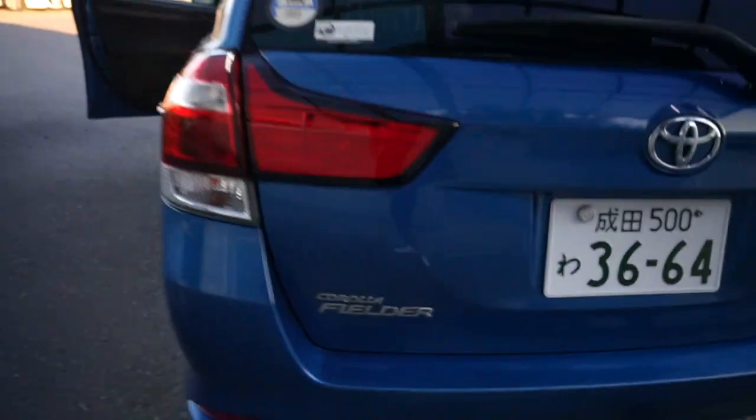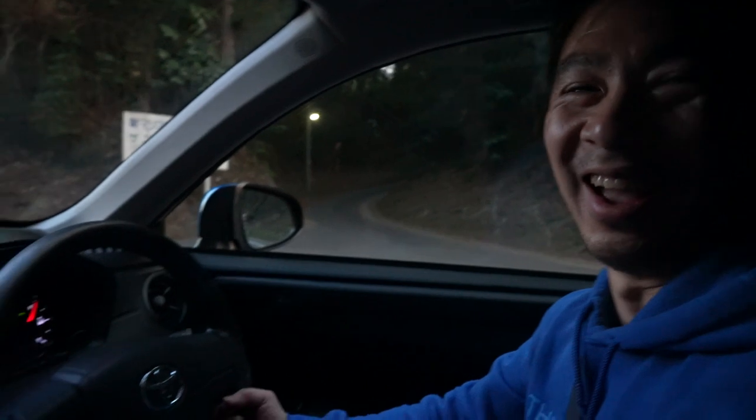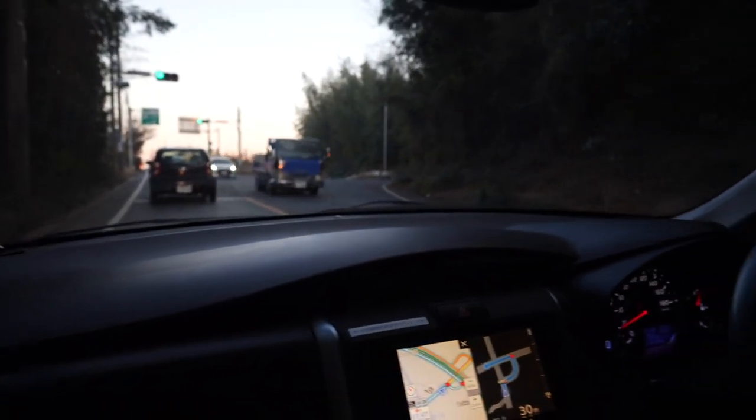Whip for the weekend. How is it? Your standard Japanese road right here. It's kind of weird. This is two ways. Turn here, right? Yeah. Oh my god. Car.